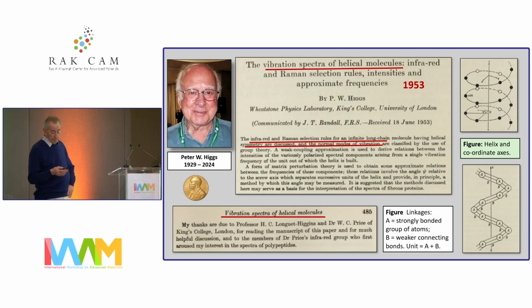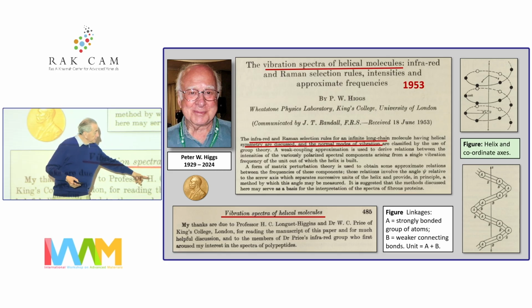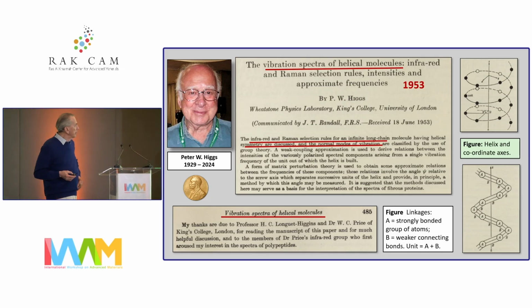A paper that many of you might not appreciate: after the structure of DNA came out, Peter Higgs wrote a paper on the infrared and Raman spectrum of helical polymers. I think this is a largely unknown paper, and there's an interesting point here. He thanks Longuet-Higgins for discussion, and Longuet-Higgins was the professor of theoretical chemistry at Cambridge that replaced Lennard-Jones, a genius character. I certainly heard him give lectures.